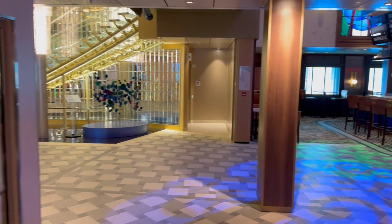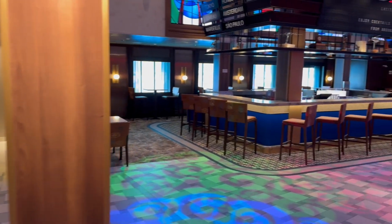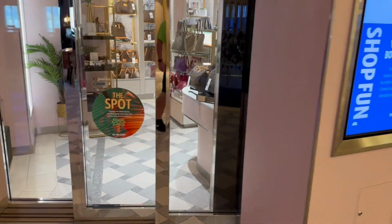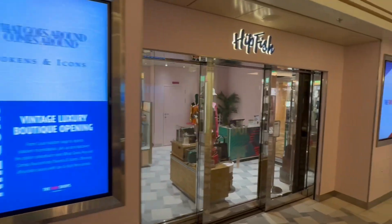The reason you see all these destinations is we're coming into the Gateway and the Latitudes themed bar of destinations. But before we get back to the bar, let's take a look at these shops.